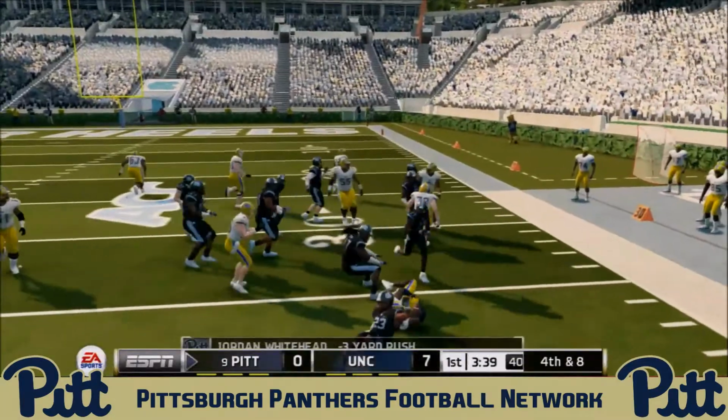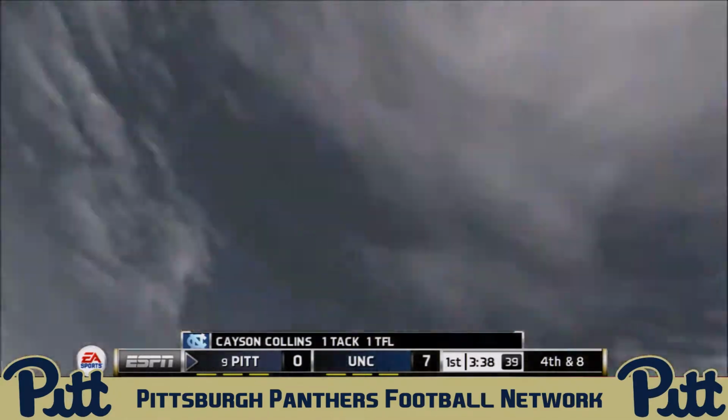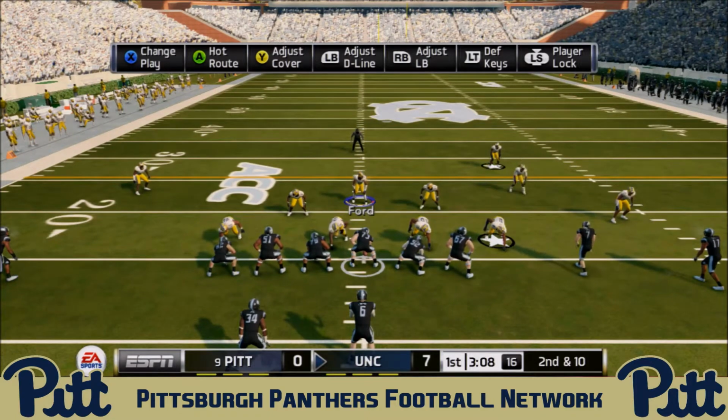He's looking to get some yards, but the Tar Heels snuff that out in the backfield. They send a ton of pressure, and Whitehead is going to lose 3 yards, being brought down by Clayson Collins, and the Panthers are actually going to be forced to punt the ball away.